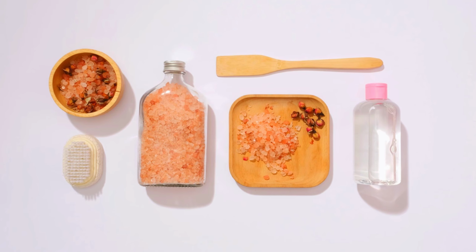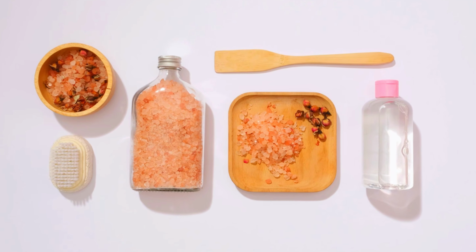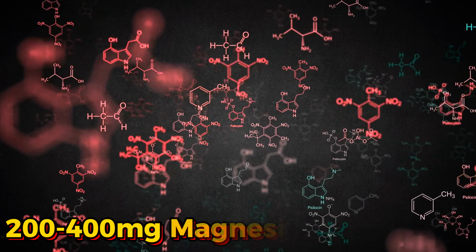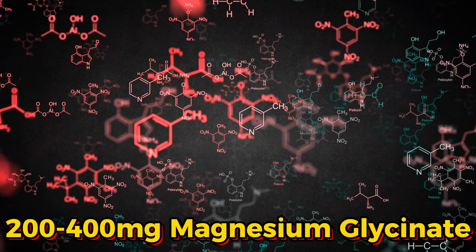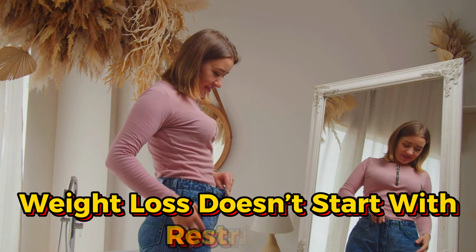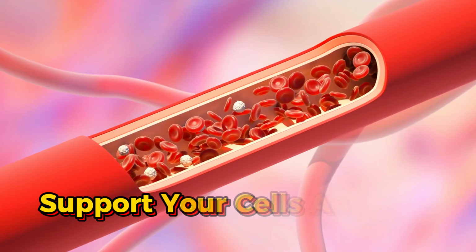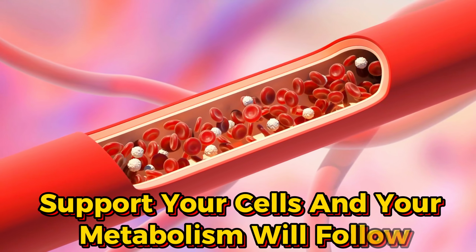Pairing the pink salt trick in the morning with magnesium at night creates a 24-hour metabolic support system. Recommended dosage: 200 to 400 milligrams of magnesium glycinate before bed. Weight loss doesn't start with restriction, it starts with cellular hydration. Support your cells and your metabolism will follow.